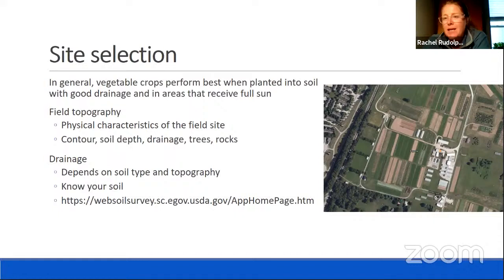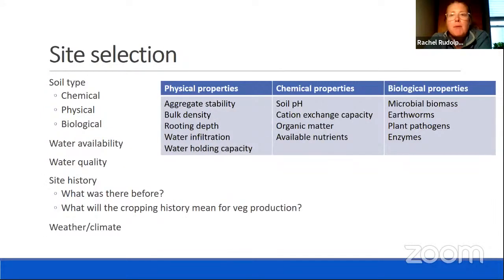And then you can zoom in, and this field, specifically this field, my cursor keeps disappearing on me. This field right here, it can tell us exactly what it is. It's pretty amazing. And so if we have time later, at the end of the program, and people are confused or have questions, I might be able to do a demo of the web soil survey if people want.